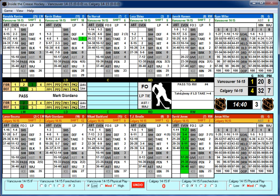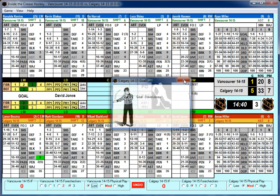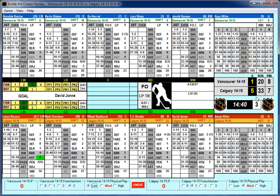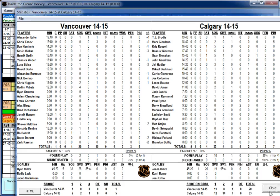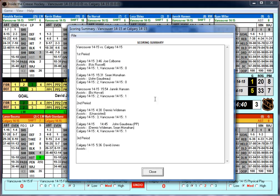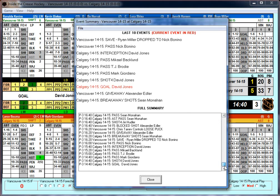Take away, nope. Four is a shot four by Jones. And he shoots it. It's a David Jones. 14:40 to go in the third period. That's not what I want. Although this is what I want. Nope, that's not what I want either. I want this. There we go.